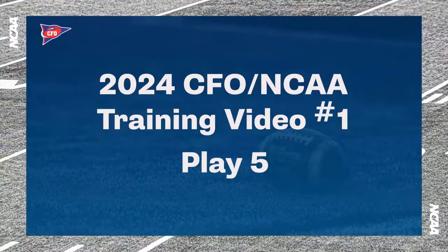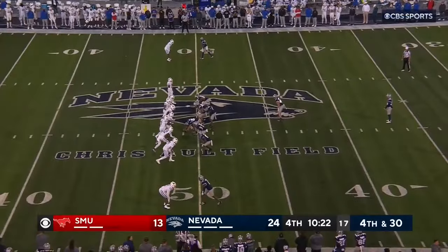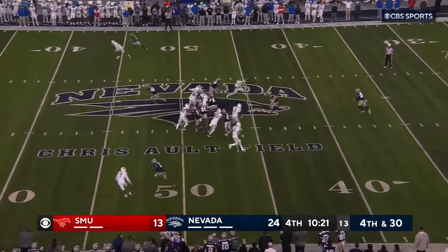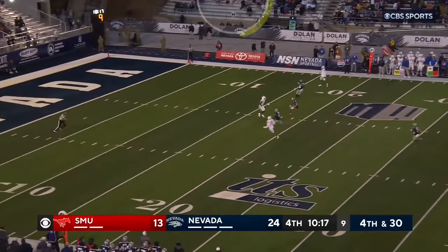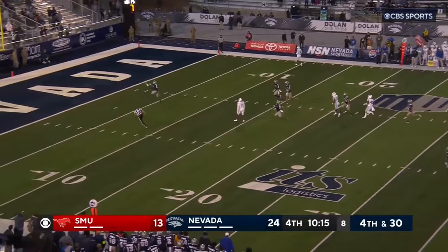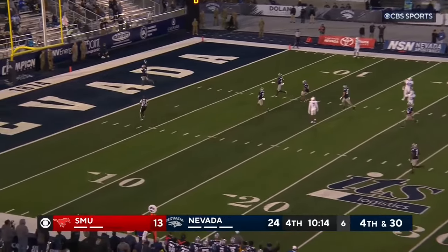Play 5, we have a punt play, and it gives us the opportunity to review our rules pertaining to the kicking team catching or recovering the ball near the goal line. Here we see that the ball lands near the 10, bounces toward the end zone, and number 1 of the kicking team possesses the ball at the 2, and he carries the ball forward into the end zone.